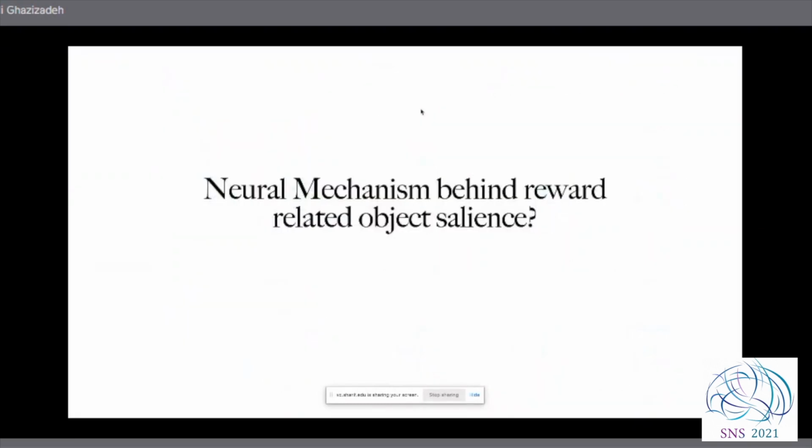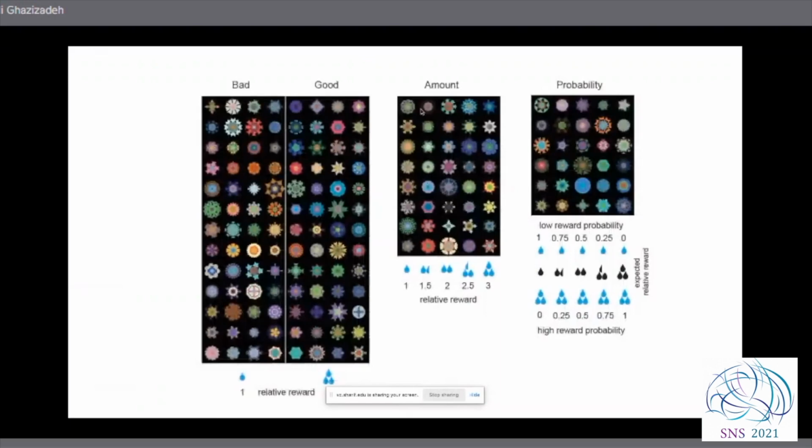Okay, so both value and value uncertainty make object salience. And the first question that I want to answer in this talk is, what is the neural mechanism behind reward-related object salience? And for that, I will discuss some about-to-appear results in which we've compared the responses of prefrontal cortex and substantia nigra reticulata to these different types of objects. Either we have what we call bad objects and good objects.